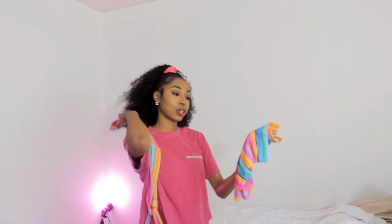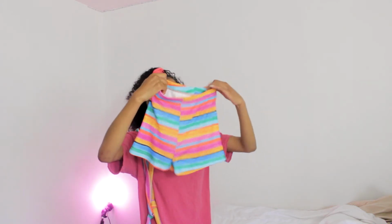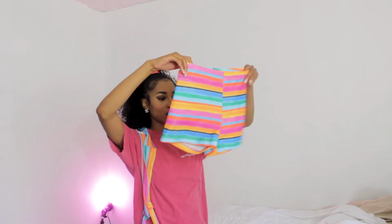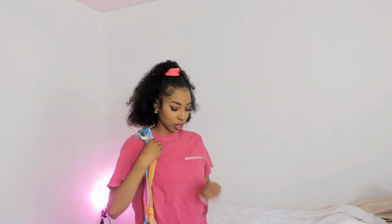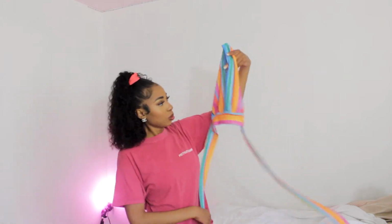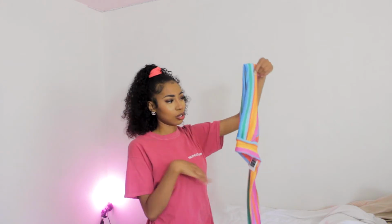So we're gonna start with our first piece, you guys, and this is this cute rainbow material. It's literally so pretty. Oh my god. It came with these shorts. I thought it would be see-through, just because it looked like it would be, but it's not, thank god. It comes with these shorts, and then it also comes with this tie top, and I thought that was so cute for the summer. This could be a beach day, or, I don't know where I would wear this, but this is literally so cute.